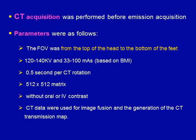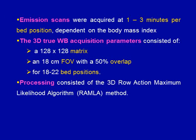CT acquisition was performed before emission acquisition, and it is a low dose non-contrast CT scan used for image fusion and attenuation correction. Emission scans were acquired at 1 to 3 minutes per bed position depending on the body mass index. The 3D true whole body acquisition parameters consist of a 128 by 128 matrix, an 18 centimeter field of view with 50% overlap for 18 to 22 bed positions.